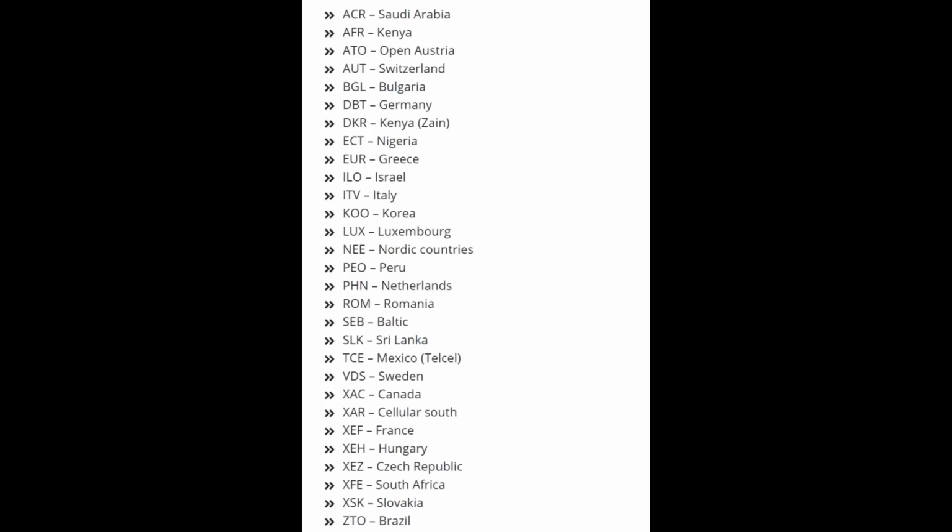Now, taking a look at their list, you can see it's countries from everywhere, the Middle East, aka Saudi Arabia, Kenya, which is in Africa, Europe, you got Switzerland and Germany, South Africa, Brazil, so South America as well. Basically, a lot of other countries could possibly be getting the silver edition of the Galaxy Note 9, which is not a huge surprise, but if you're holding out for that silver edition, it looks like you might be in luck depending upon where exactly you live.